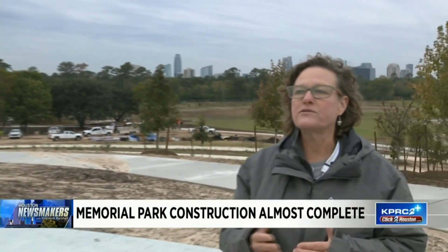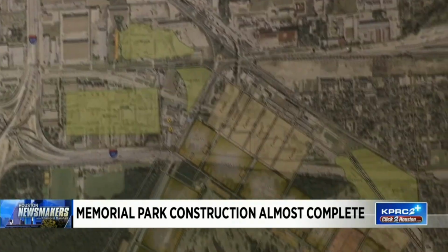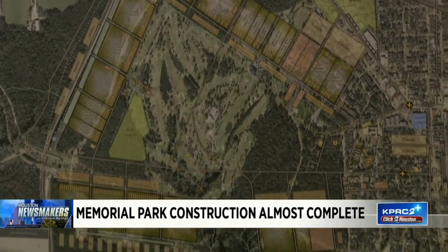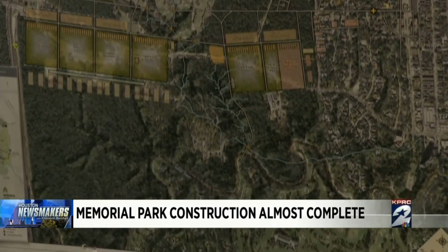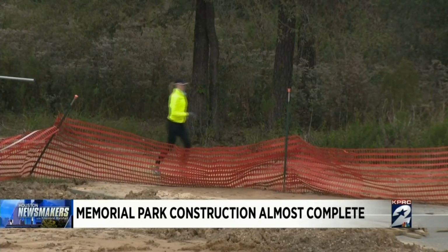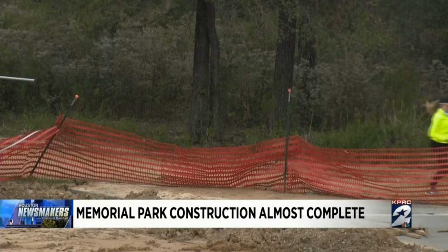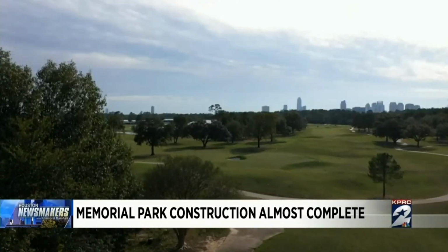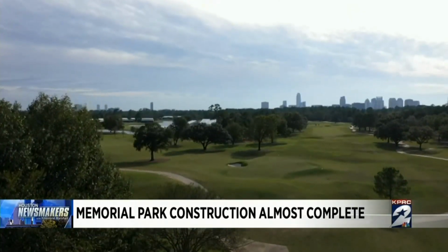Well, Memorial Park is nearly 1,500 acres. It's almost twice as big as Central Park. And people don't know that because the park has been chopped into 25 different pieces: roads, parking lots, ball fields, more roads, the railroad actually. And so what we've been doing as part of the master plan, the Memorial Park master plan that City Council passed, is stitching the park back together.